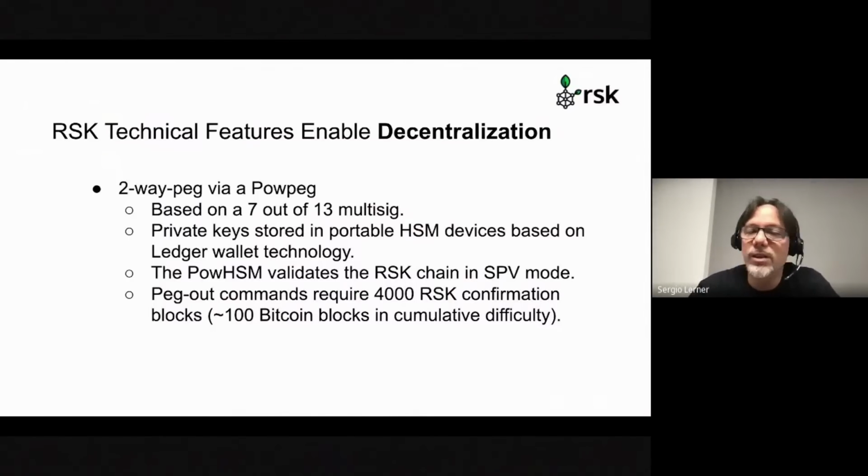This is very important, because in the future, states around the world can try to censor the peg-ins or censor the pegouts. It's very important that the pegnatories, the functionaries holding one of these devices, can move to any part of the world, and with a single laptop and the HSM devices, they can provide the services for approving or signing the pegouts.